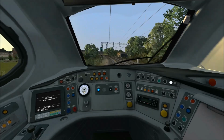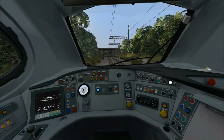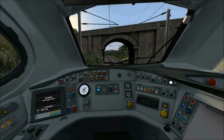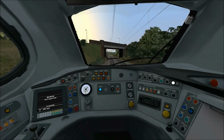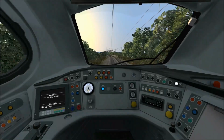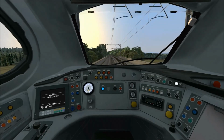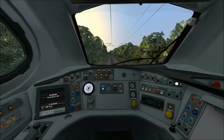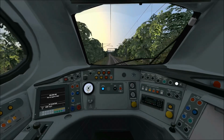See, a loop has formed on the right hand side there, so we're passing a loop, and at this overbridge just after the loop we're just over 1 mile from the next speed limit, which is a drop to 95 miles per hour. So I'm going to brake for the 95 limit at the next overbridge just coming up.